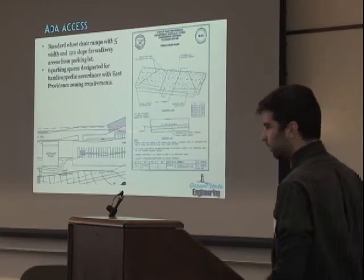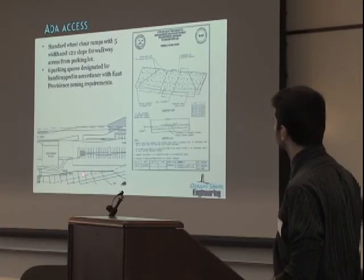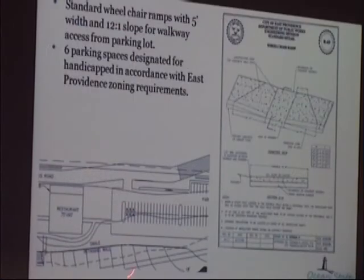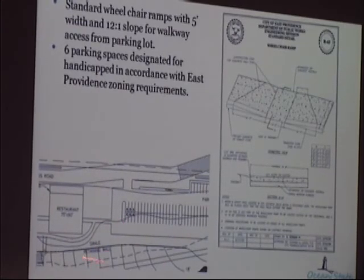As part of accommodating ADA, I've included wheelchair ramps, which are 5 feet in width and maximum 12-1 slope. And one will be located right here at the entrance from the parking lot to the restaurant, right near the handicap spaces. And this was a standard detail that I used from the City of East Providence.